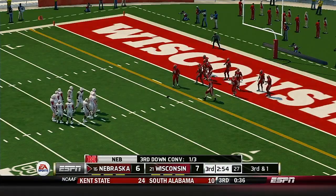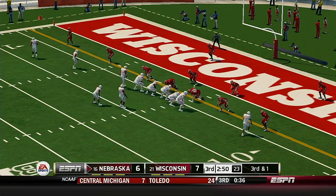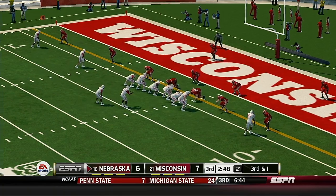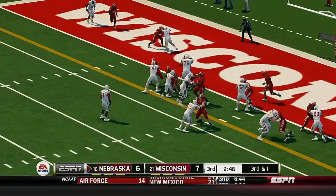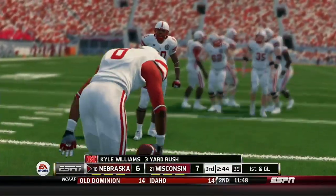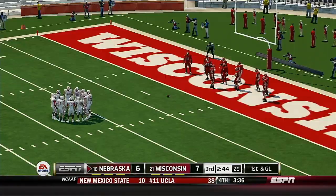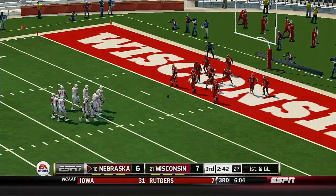Short yardage situation here. It's 3rd and 1. Taken down at the 2. That's good for a gain of 3 yards. That makes it first and goal. And this is the 10th play of the drive.